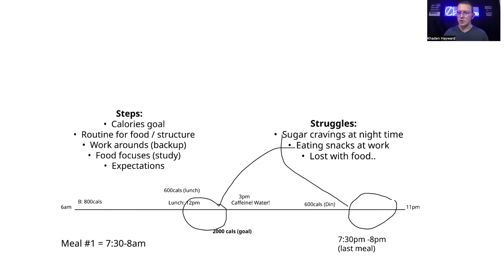And when we have the structure, what's going to be a game changer for this girl is she's going to be functioning way better through the day. She's going to feel so much better. And as a side effect of following this routine, she's going to be melting fat off her body. And it's nothing crazy, right?